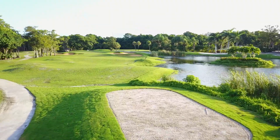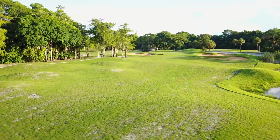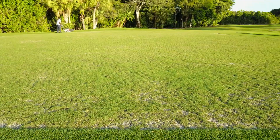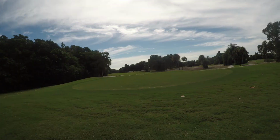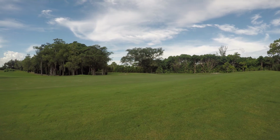The 13th fairway was planted 1 day before the 12th hole. We began mowing the new fairway and rough turf on these 2 holes 2.5 weeks ago. 7 greens were planted 6 weeks ago, and all are approximately 90% covered with new turf.